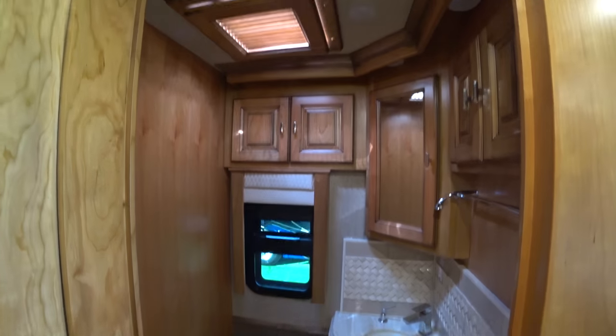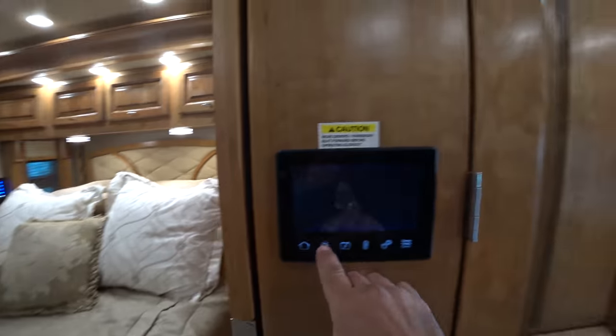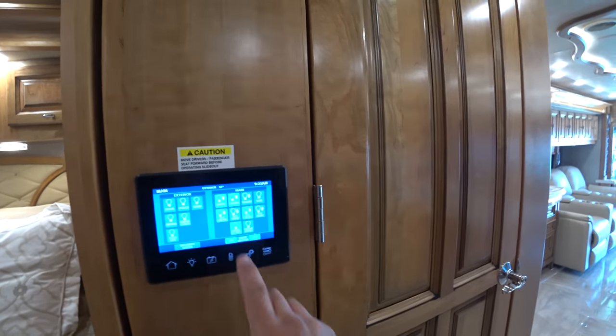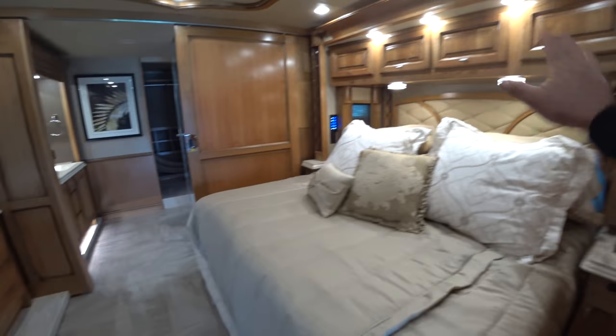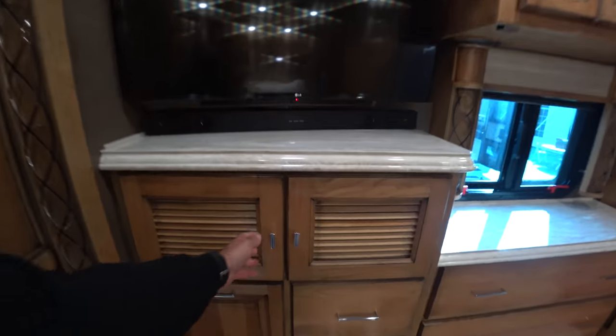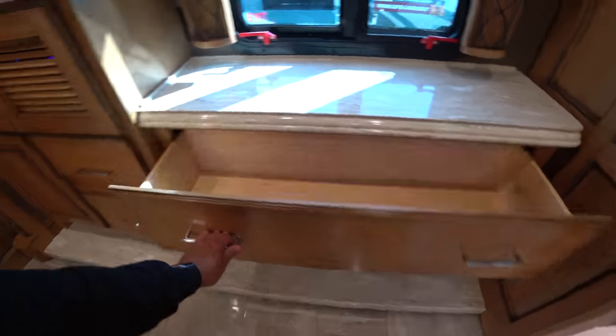This one has the half bath here in the front. Your control panel, and I always love to do this and turn off all the lights and then turn them back on. Bedroom. Here you have some of your electronics. Nice TV here, so you can watch TV in bed. Just these drawers here.